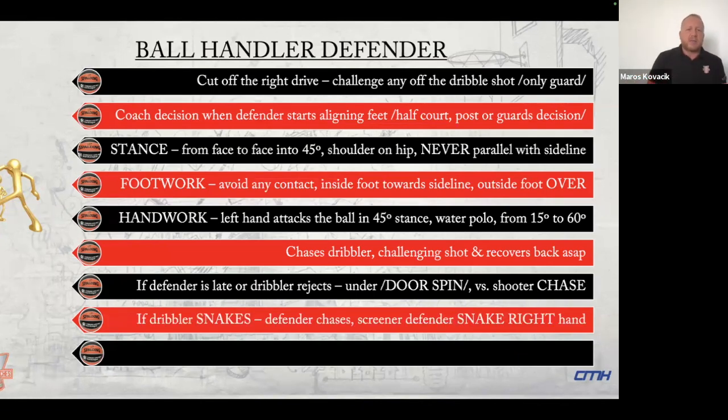If the dribbler snakes, it means there is a good screen, the ball is too far away because he's late, lazy, whatever, and there is a gap. So every time an offense attacks the on-ball defender with a snake drive, we said we just need to chase. Why? Because the on-ball defender is responsible for the shot. Now what is important is that the screener defender has to change the hand. If we run weak, the screener defender attacks the ball at the beginning with his inside hand, the left hand, just one snake, stopping the ball.